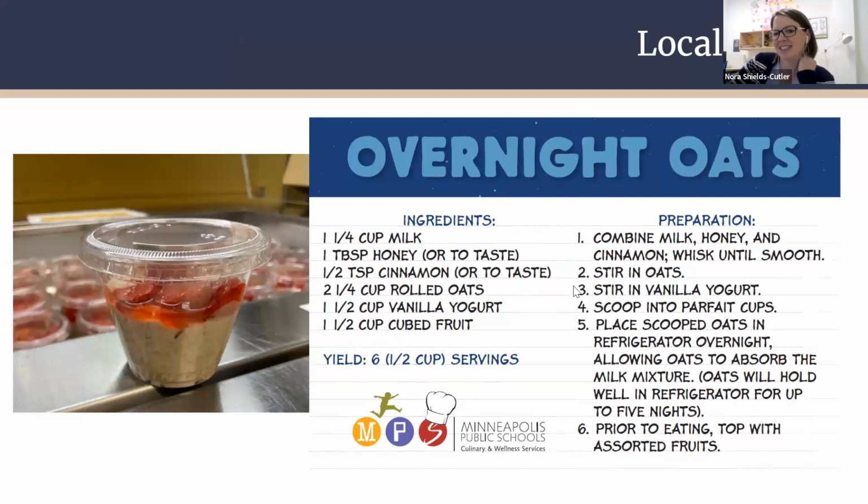And then finally, we have Minneapolis Public Schools. Kirsten shared that during National School Breakfast Week, March 6th to 10th of this year, they served a different overnight oats recipe every day with different fruit on top. I thought that was a neat idea. They used both local oats from Askegard Organic Farm and local yogurt from Country View Dairy.